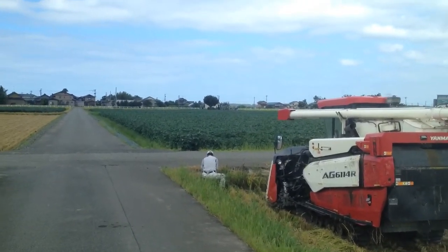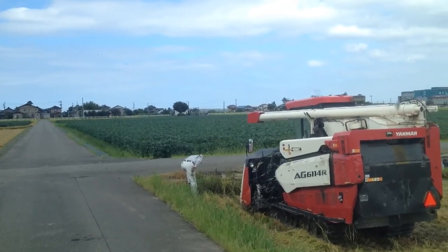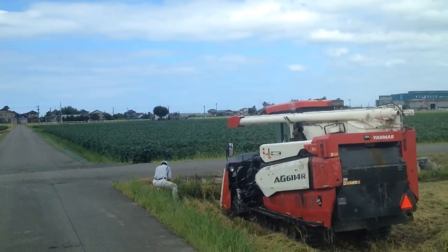My teacher's fixing something. I should go out there and see what he's working on. He's banging on something, bending something back into shape on there.